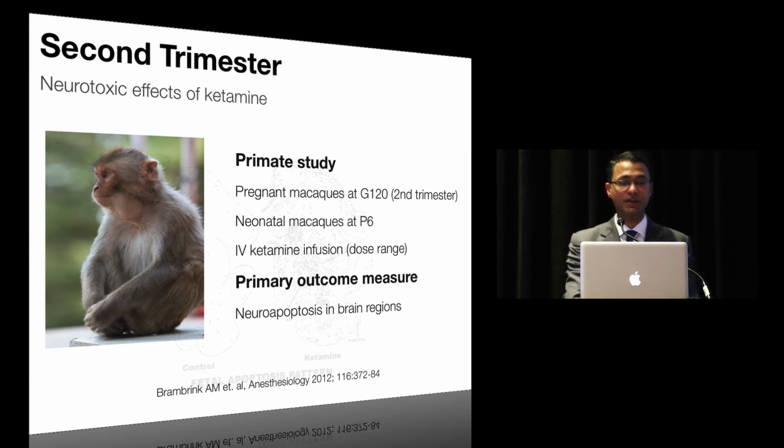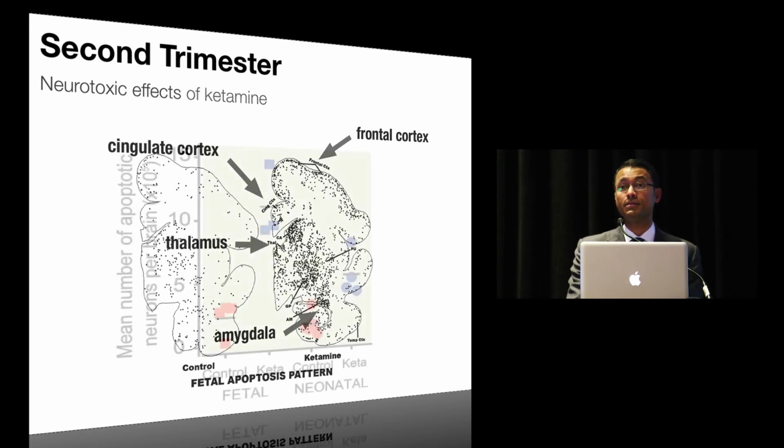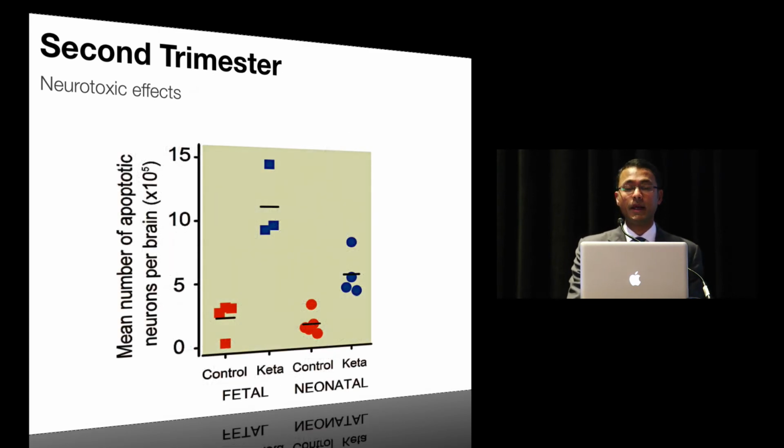And this here shows the computer plot depicting the patterns of cell death in ketamine-exposed versus control fetal monkey brains. The black dots represent cell death profiles, and you can see here that in utero exposure to ketamine enhances apoptosis, especially in the frontal cortex, amygdala, thalamus, and the cingulate cortex. But what was more striking about the study was that it raised the possibility that the fetal brain is perhaps more vulnerable than the neonatal brain to anesthetic neurotoxicity.